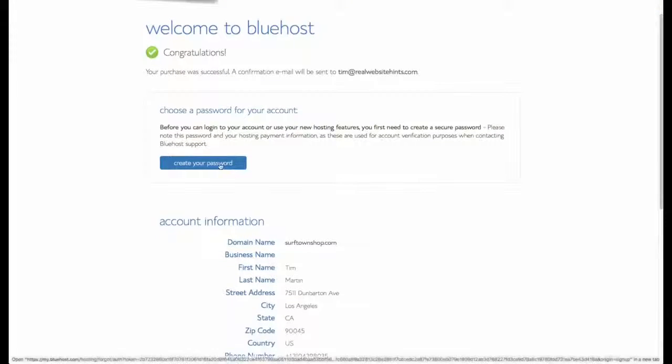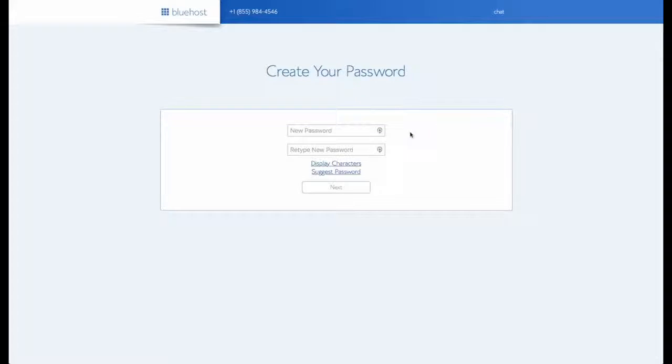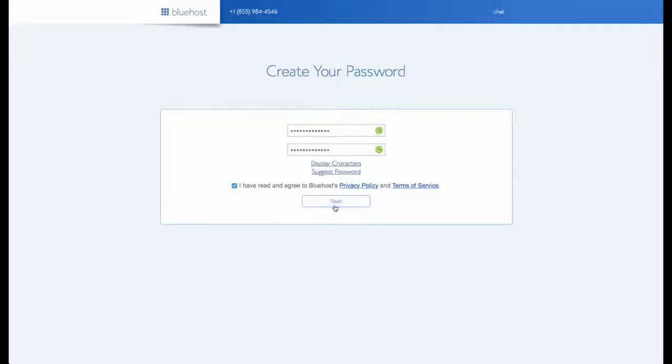Okay, and then let's go ahead and create a password for your account. I use LastPass to manage all my passwords, and I think that's a really good idea for you to use some sort of password management system. I like LastPass. It's the one I started with, but there are other great options like 1Password and some other ones. And then I'm just going to use it to generate a password for me. Go ahead and enter that in. Agree to the privacy policy again.